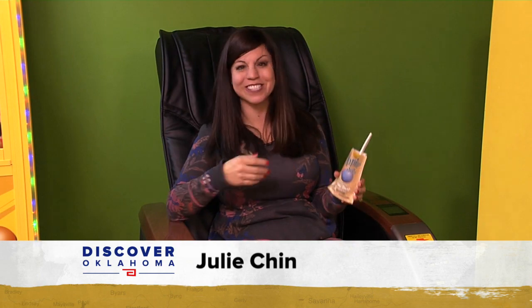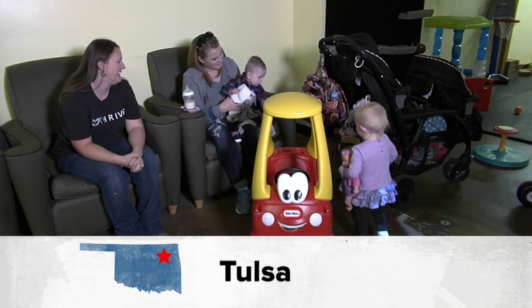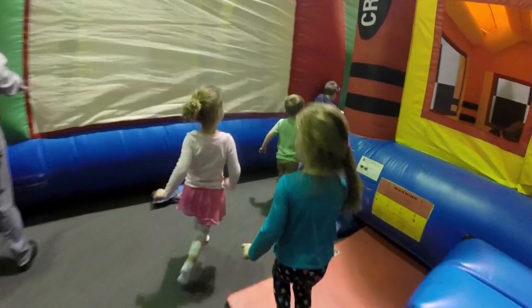There's something for everyone here, even the adults, like free Wi-Fi, concessions, even massage chairs. We love the adults, without a doubt. We love the parents. Thank you for coming, most definitely, but we're here to satisfy the kid and to give them an experience that they're not going to forget.